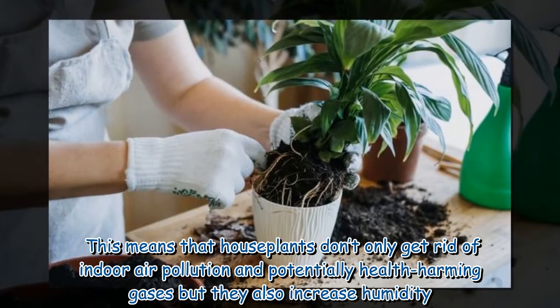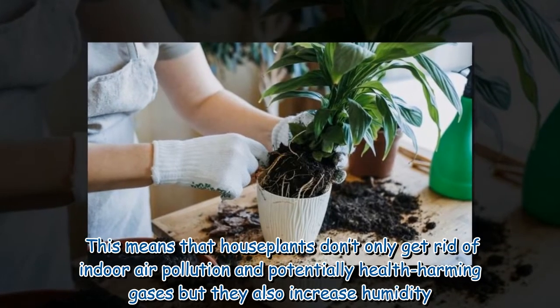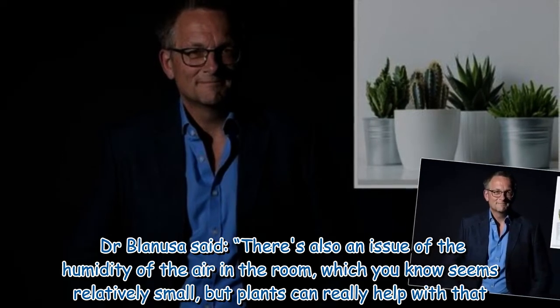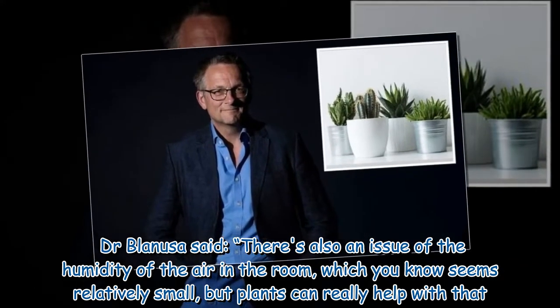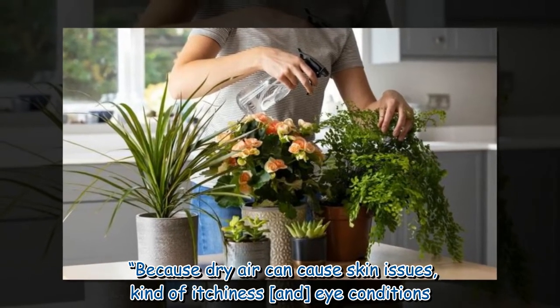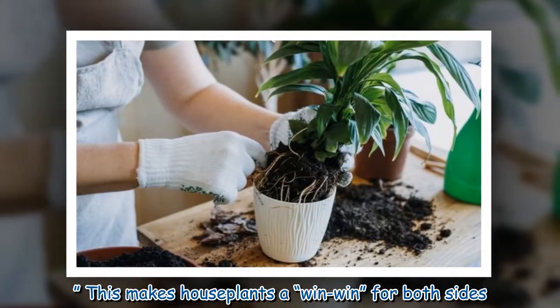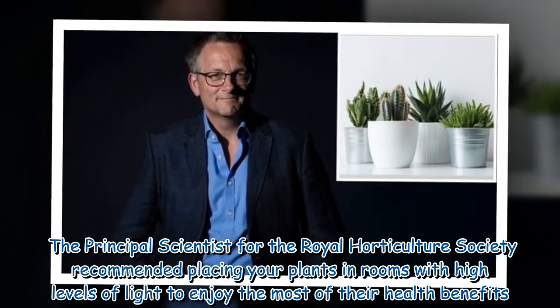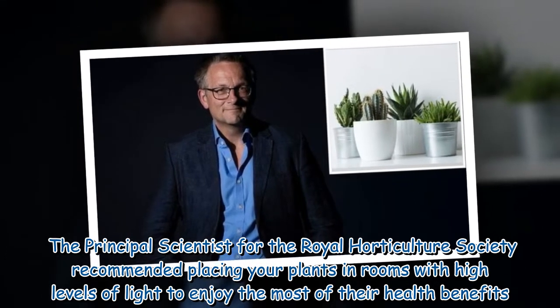This means that houseplants don't only get rid of indoor air pollution and potentially health-harming gases, but they also increase humidity. Dr. Blusa said, "There's also an issue of the humidity of the air in the room, which seems relatively small, but plants can really help with that. Because dry air can cause skin issues, kind of itchiness, and eye conditions." This makes houseplants a win-win for both sides. The principal scientist for the Royal Horticultural Society recommended placing your plants in rooms with high levels of light to enjoy the most of their health benefits.